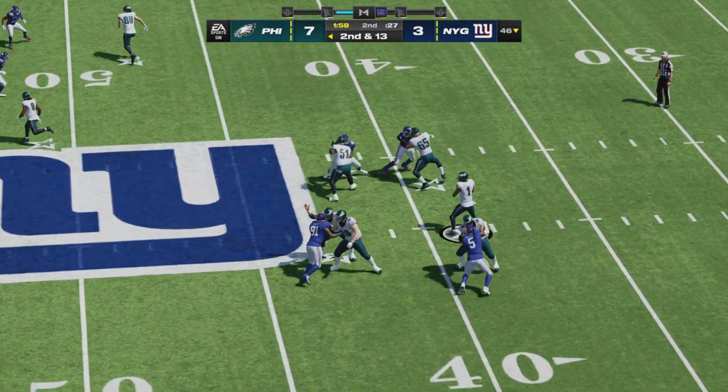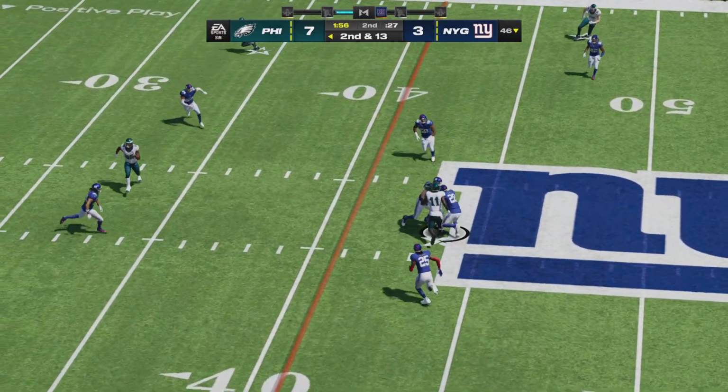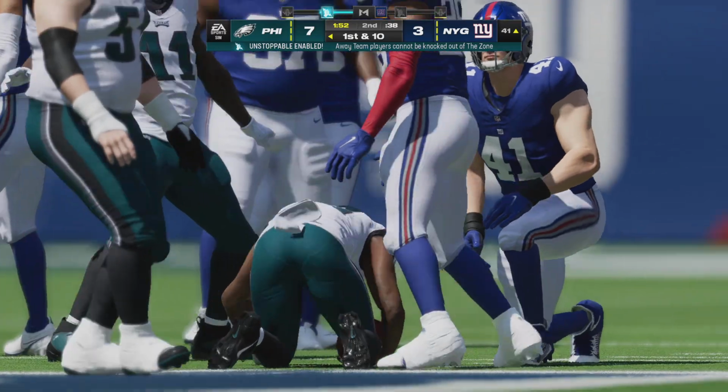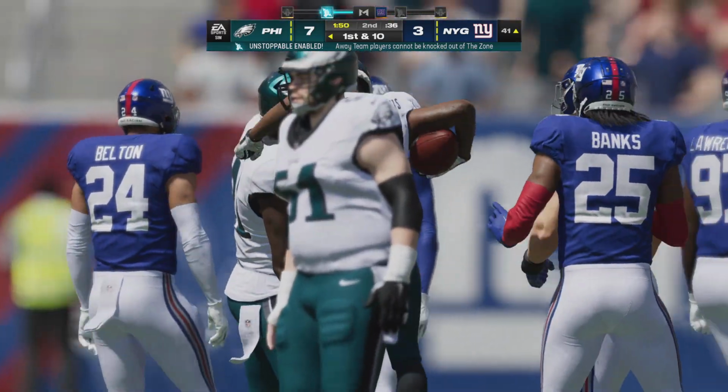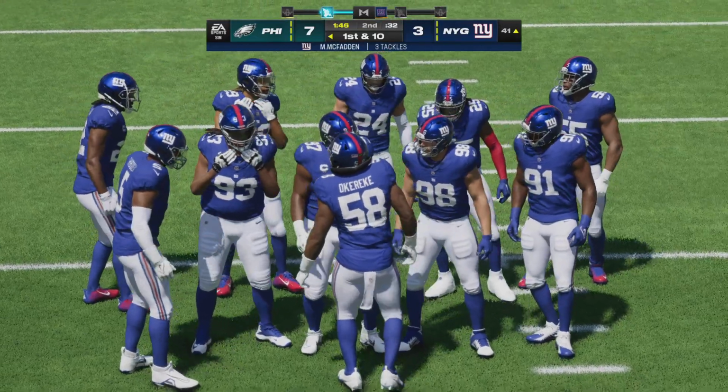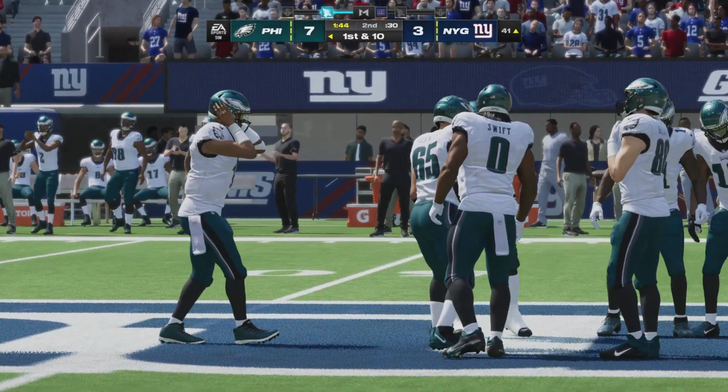Second down, here's Jalen Hurts. That's to the speedster Olamide Zaccheaus. And they're going to have another first down as the tackle's made at the Giants' 41-yard line. They get 13 yards there on the play and a fresh set of downs.